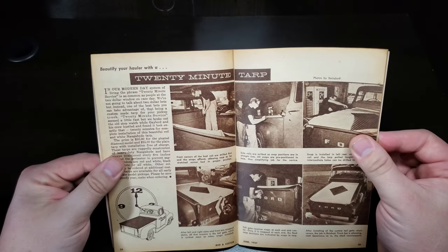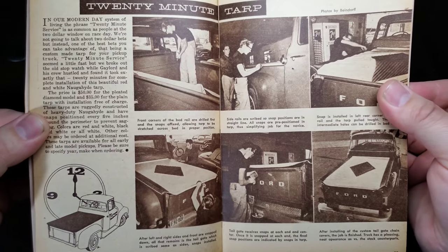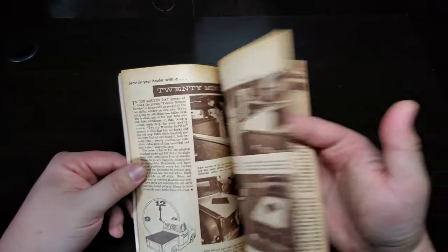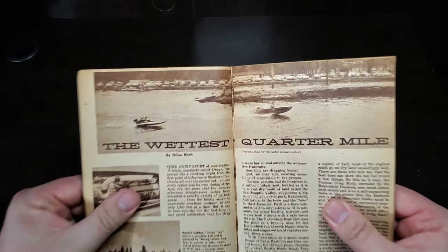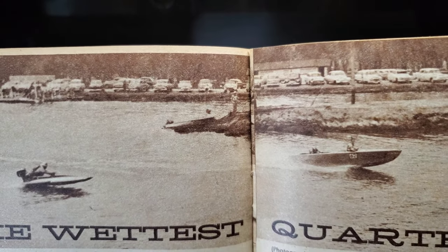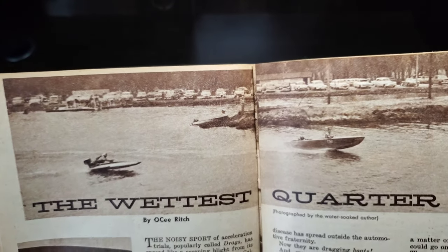Beautify your hauler with a 20-minute tarp. Talking about installing a tarp in just 20 minutes for a nice clean custom look. The wettest quarter mile. Got some drag boats on the water. Quite the contrast between those two units.